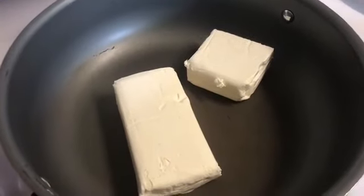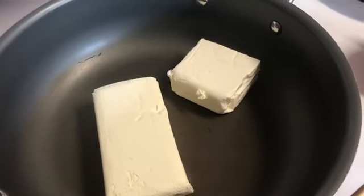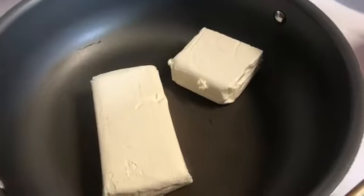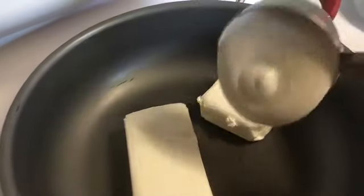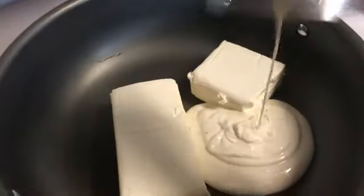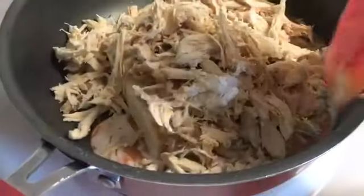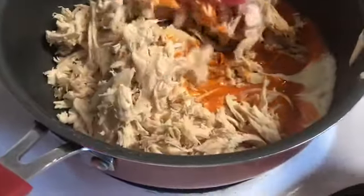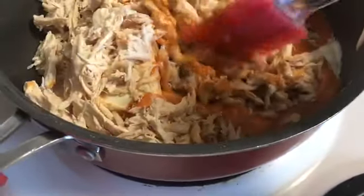Throw the block and a half of cream cheese in your pan. Put it on low, kind of the high end of low. Then you're gonna add the chicken, the hot sauce, and the ranch. Stir it together till it's melted. Doesn't get much easier than this, folks. All right, so all of this goes into the pot. It's the chicken, the hot sauce, the cream cheese, and the ranch.